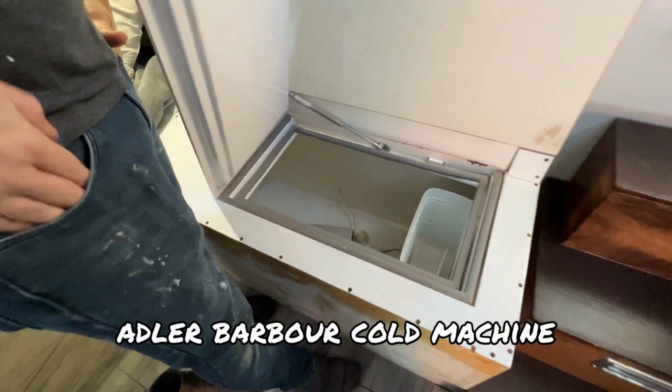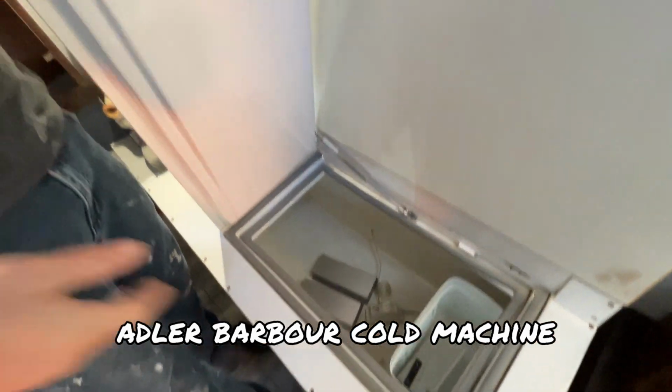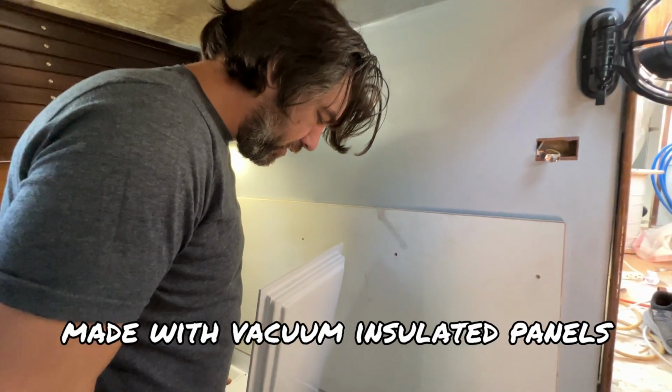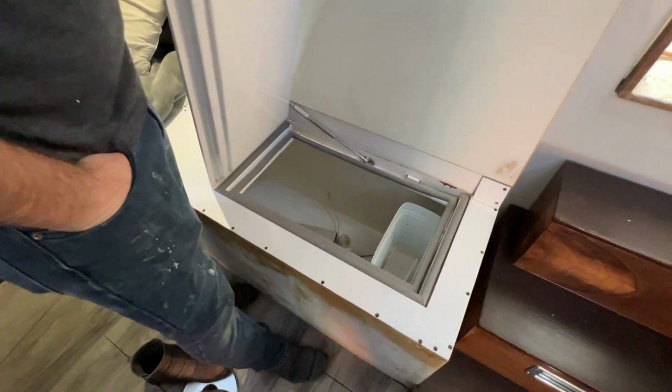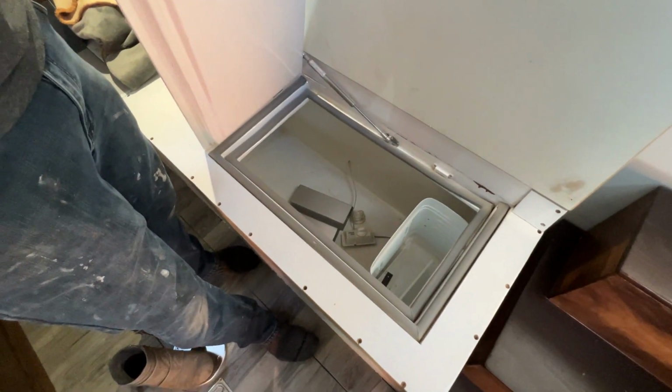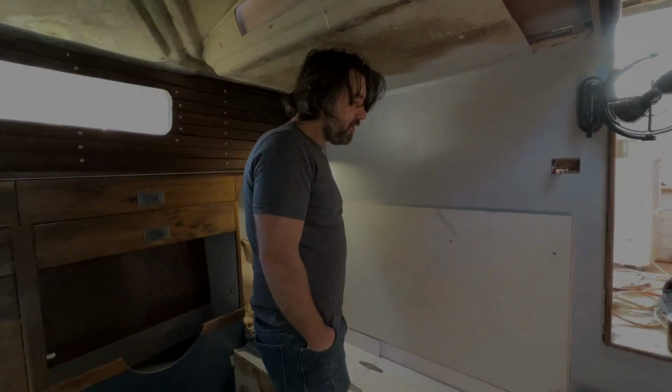It's just your basic Adler Barber refrigeration compressor and a basic insulated box. There you go. Those stainless steel things make ice. You can set it to fridge or freezer. We'll probably keep it as a freezer most of the time, I would imagine. And this will be for the stuff that we don't need to get at a lot. And there you have it.